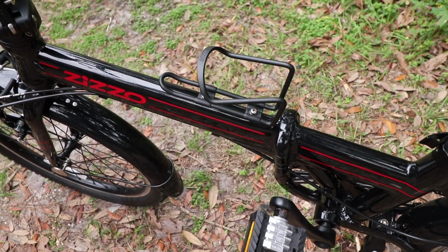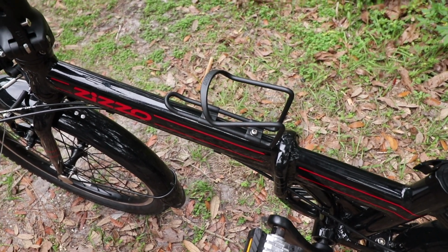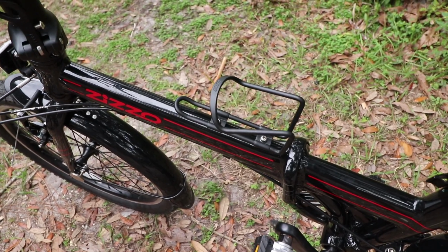I should mention that we added these bottle holders. The mounting points are standard spacing. The screws came with the bike, so it was an easy installation.